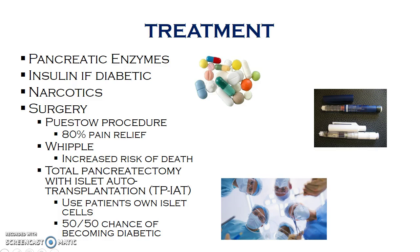During a pancreatectomy, a surgeon removes the patient's pancreas. This relieves the pain that the patient has been experiencing. Usually without a pancreas, the patient will develop diabetes. That's because islet cells in the pancreas make insulin, which controls blood sugar.